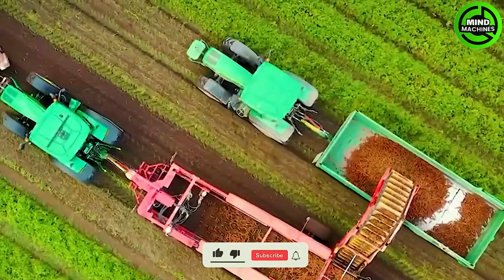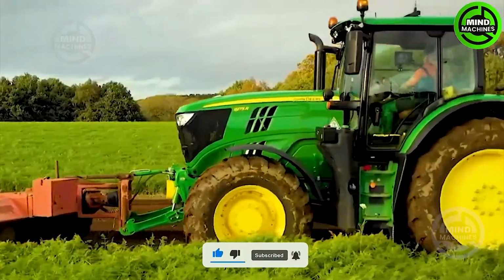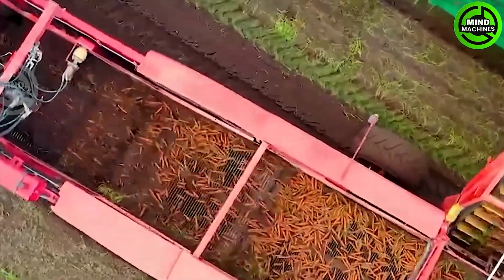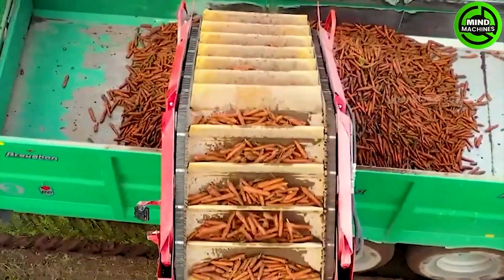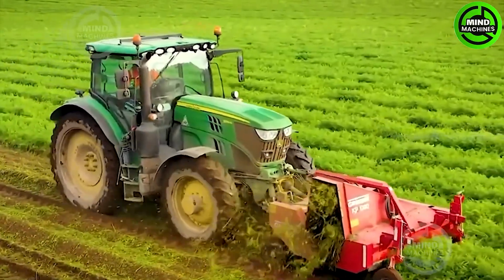The carrot harvester is a specialized agricultural machine crafted to efficiently harvest carrot crops. It employs cutting blades or tines to dig up carrots from the soil and conveyor belts to transport them. Sorting mechanisms then remove debris and separate carrots based on size and quality.